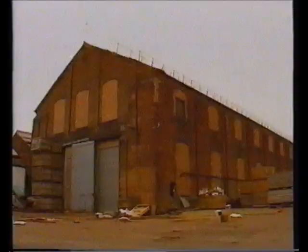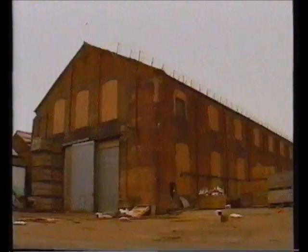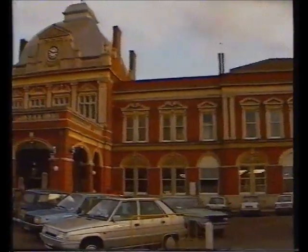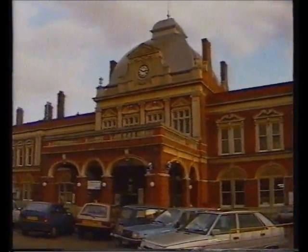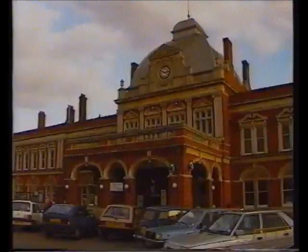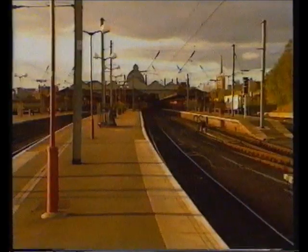With the closure of this and many other lines during the 1950s and 60s, the network was reduced to just one line, running north from Norwich. Norwich's imposing red brick structure is the hub of the railway system of northeast Anglia.